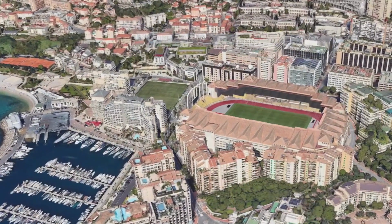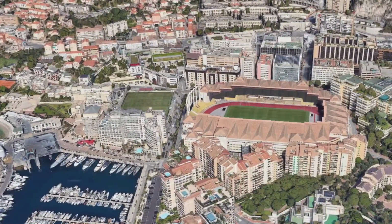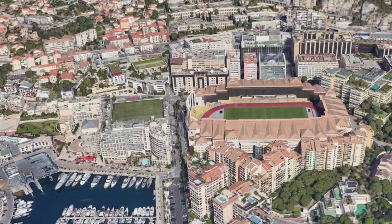It's also right next to a marina, so if you are some outrageously wealthy billionaire, you can catch a game, then hop on your yacht and snort all the ketamine in the world with 200 of your closest friends.